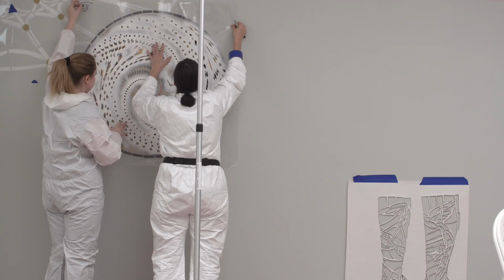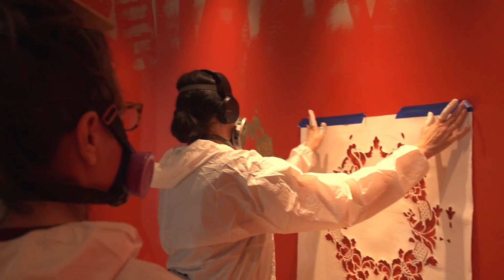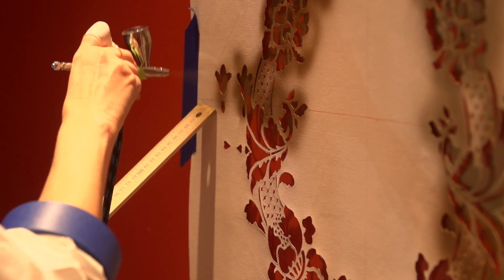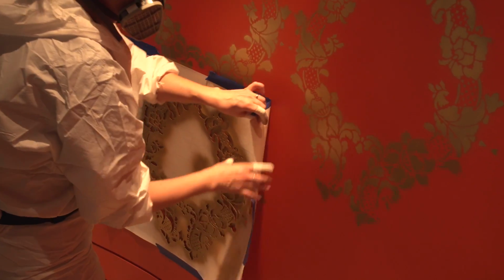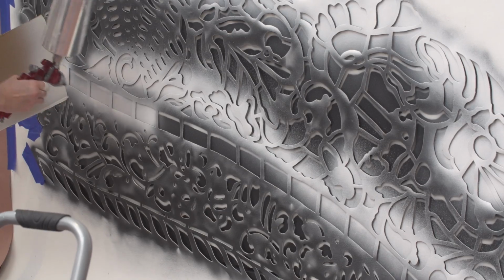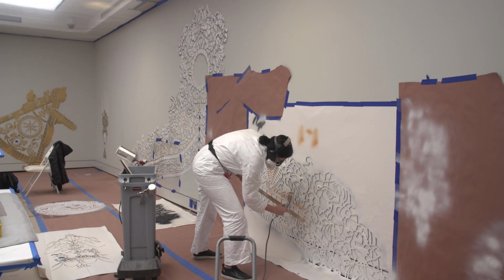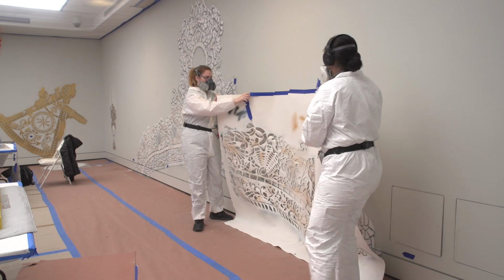I do have a background in street art. Spray paint and stenciling became a technique. As my studio practice evolved, the stencils have gained complexity in their level of detail and also their scale. So one of the largest images within the Taking Place project is 9.5 feet by 20 feet.